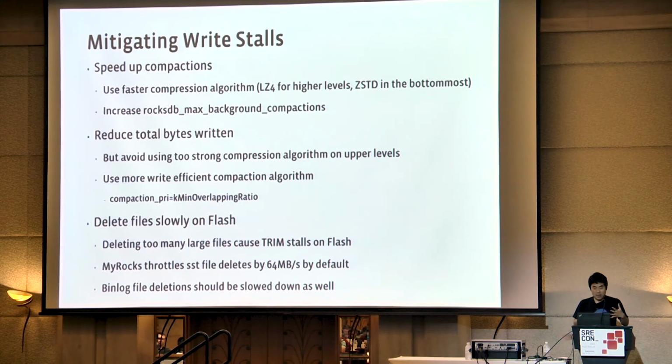There are several tips for mitigating stalls. One is speeding up compactions by using a faster compression algorithm. We use LZ4 for higher levels, and we use Zstandard, which is a newer compression algorithm that is also space efficient, in the bottommost level. We also increase the background compaction rates so that compaction can be faster. And we reduce the total bytes written, making compactions more efficient so they write less to storage.